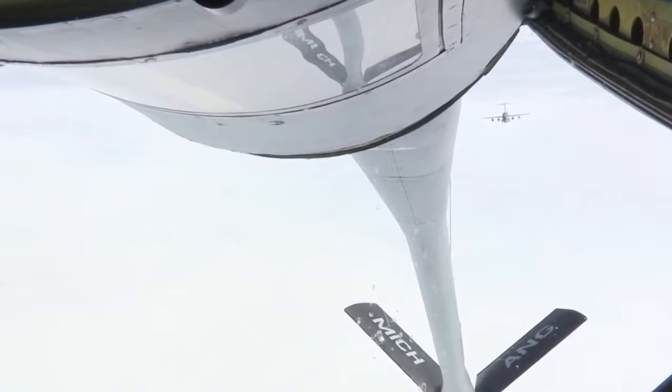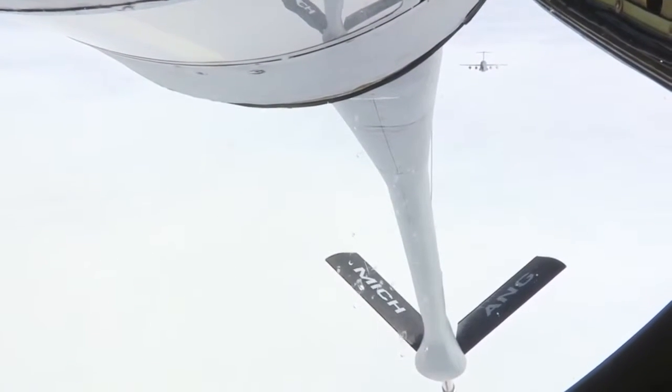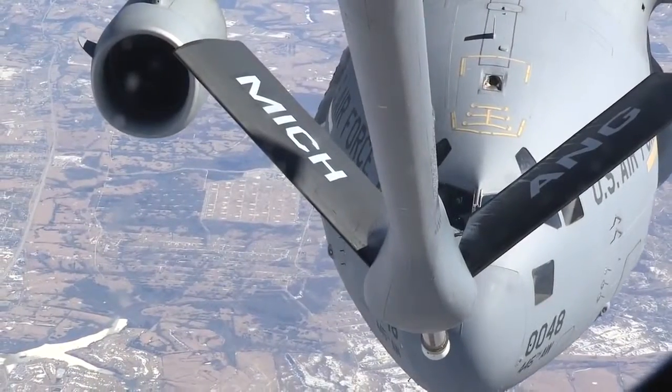This is the ultimate force multiplier. It is what provides the U.S. Air Force with the ability to truly be a global force.